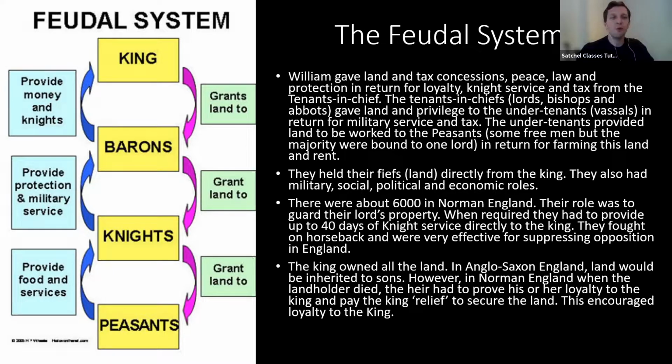That's what I was talking about before, in terms of there being more people with a little bit of power as opposed to fewer people with lots of power. And so they wanted to try and solve this problem. So they brought in this idea, okay? In Norman England, when the landholder died, the heir had to prove his or her loyalty to the king. So you had to prove that you were loyal before you were allowed to inherit the land and pay the king relief, pay the king some taxes in order to secure the land.